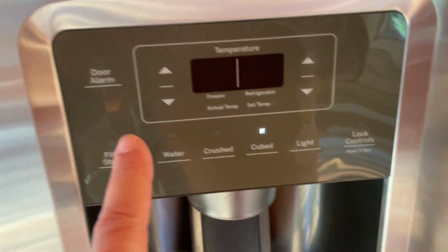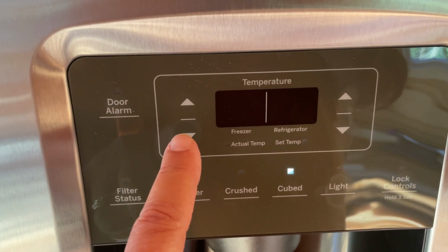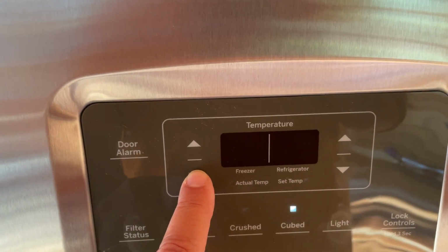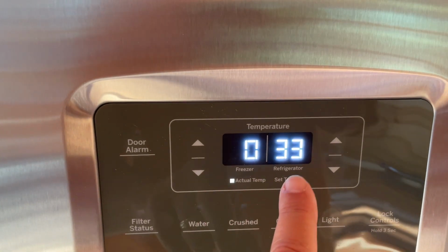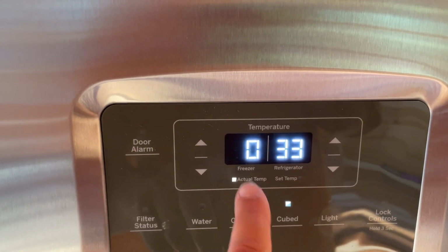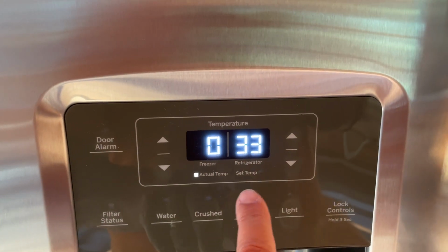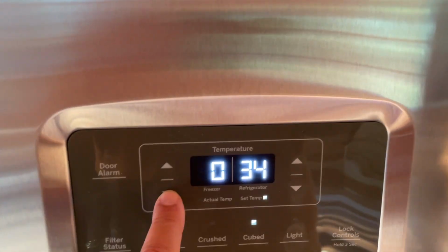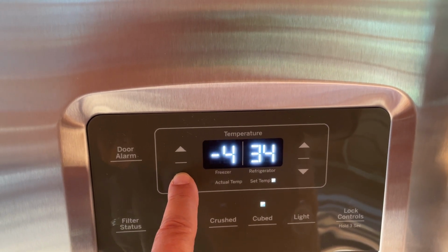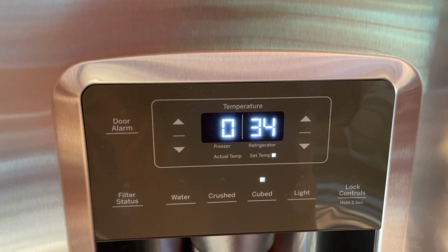You can lock the controls. I also found this interesting. I think I showed you this on the kitchen video that I sent. Temperature controls are outside. Currently the refrigerator's at 33 degrees, the actual temp, and the freezer's at 0. To set them, the freezer is over here. Set temperature, it's set to 0 on 34. You can set it to minus on the freezer side, and 34 is the lowest for the refrigerator.